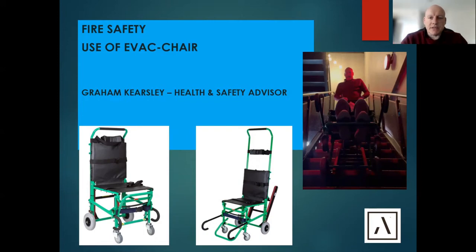And welcome to this session on the use of an evacuation chair. We have a posture right evacuation chair. It's bright green and it stands out in terms of its use.